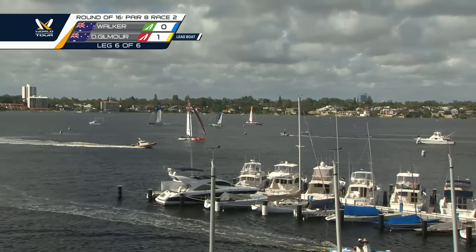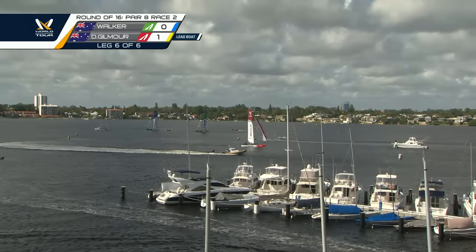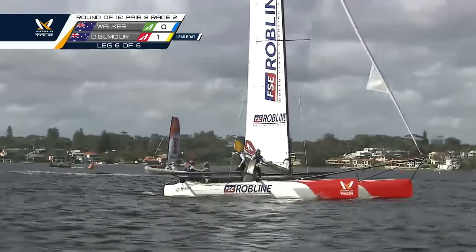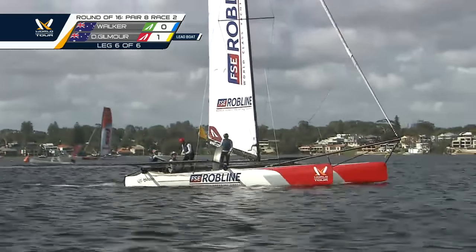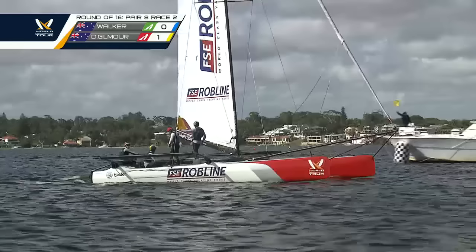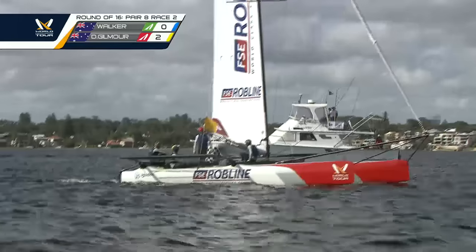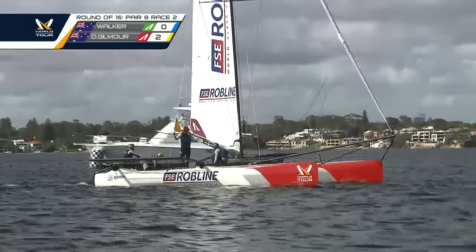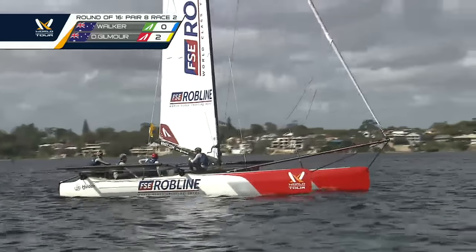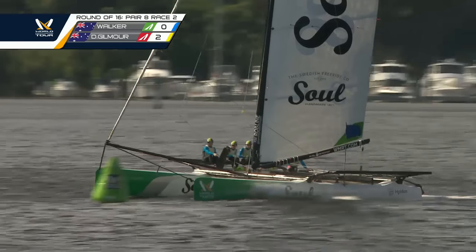David Gilmour has really done a great job, not just here in the Super 16, but throughout this regatta. Comfortably furling up the gennaker now. They know they've got it. David Gilmour and crew will cross the finish line 2 up over Evan Walker in this fight for Australian dominance, East versus West. And now Walker's up against it in a must-win third match to stay in the regatta. With the best of 5, anything is still possible, particularly in these tricky conditions. But it's been 2-0 so far in both matches.